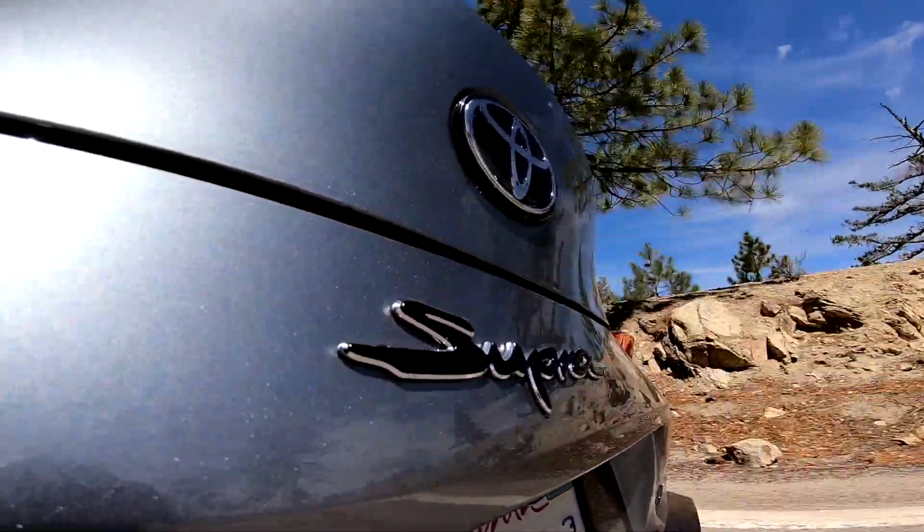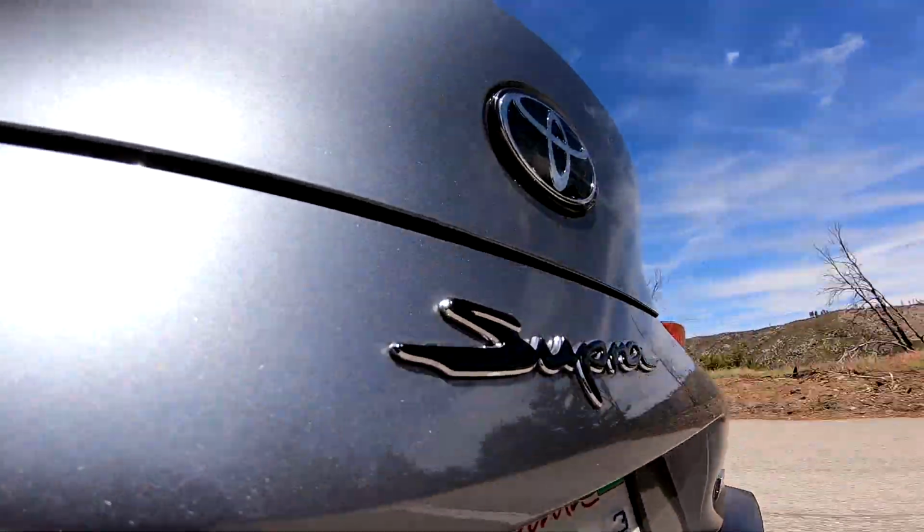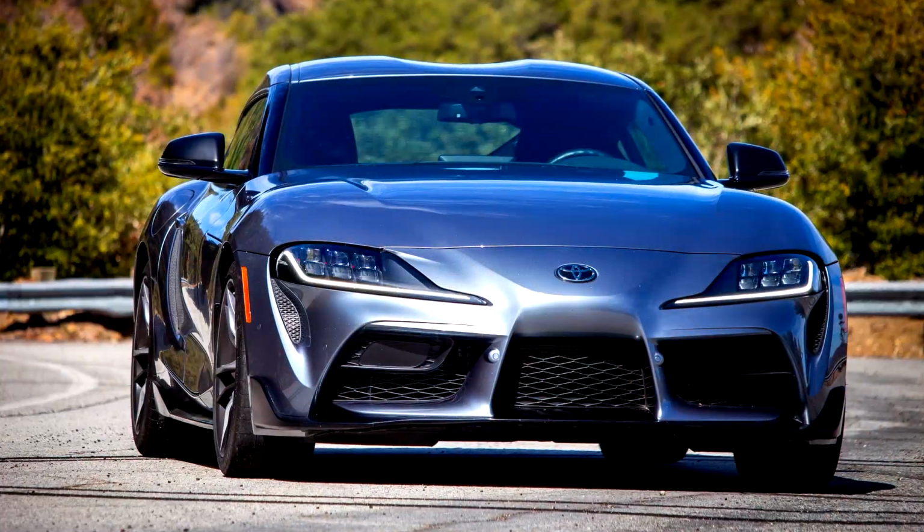The Supra is not so lightning fast that you need an automatic transmission. A 6-speed stick would be a lot of fun in this car. But Toyota is working with the hardware that they were able to afford from BMW, so this is what we get.